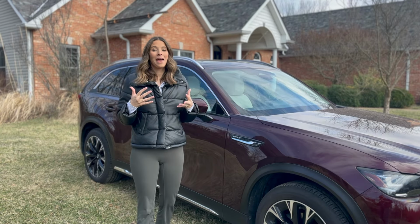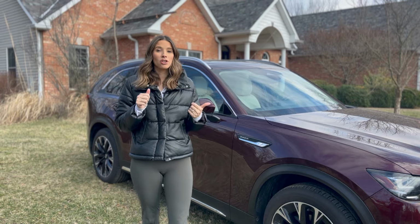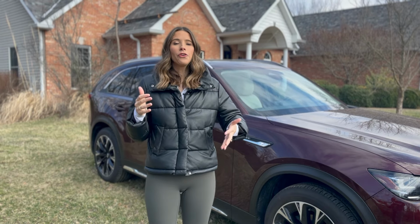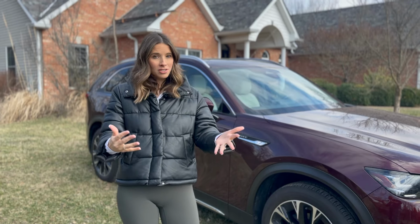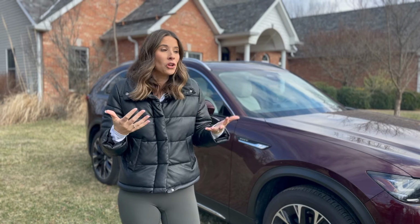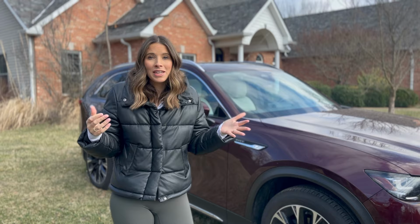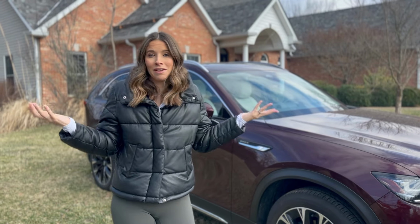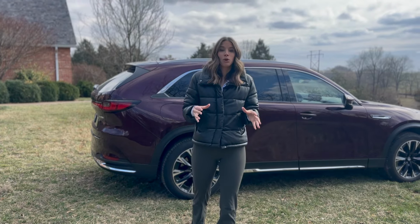Now, what does PHEV mean? Well, PHEV stands for plug-in hybrid vehicle, and that means this car actually has some pure electric range. You're looking at anywhere from 25 to 27 miles of pure EV range, which doesn't sound like a lot, but for those of you who have a short commute, maybe 15 to 20 miles a day, you could basically be operating this car like an electric vehicle. You use your EV range during the day, you plug in at night, and you're basically never filling up your gas tank.